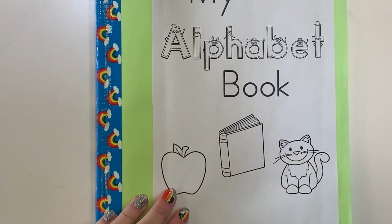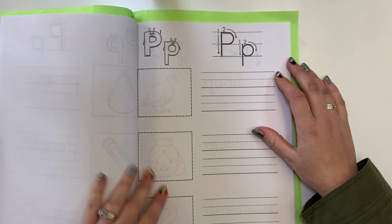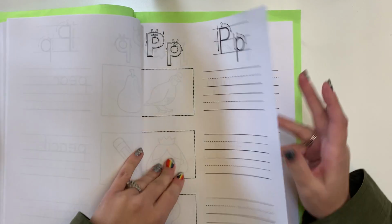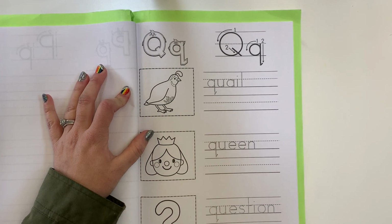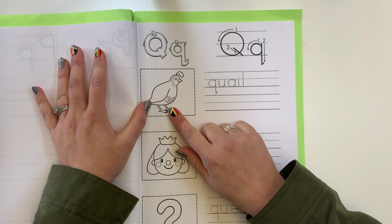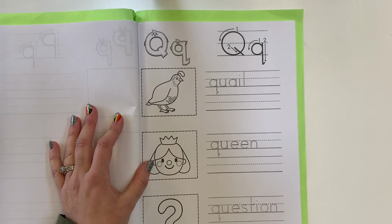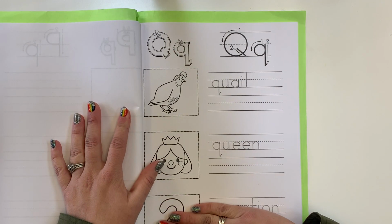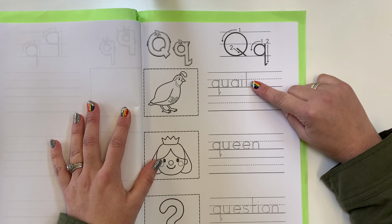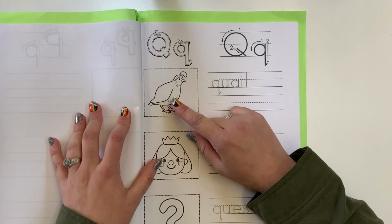In your ABC book, you're going to be doing your first Q page, which is, here we go. Hey, there were some words from the story. So quail, we know the quail, that's the bird that God sent, right? Queen and question. So I'm going to have you do this by yourself. Remember, you're tracing your word, writing it by yourself, and coloring your picture.